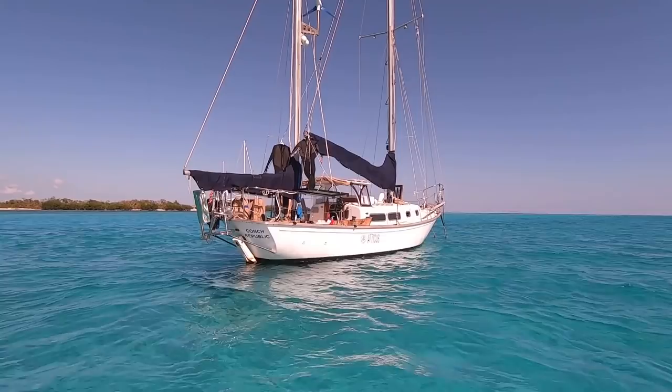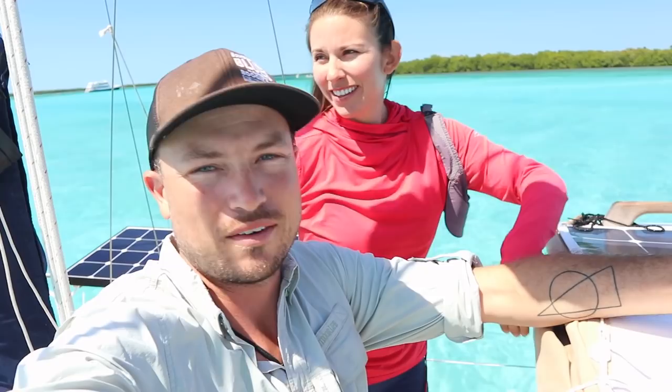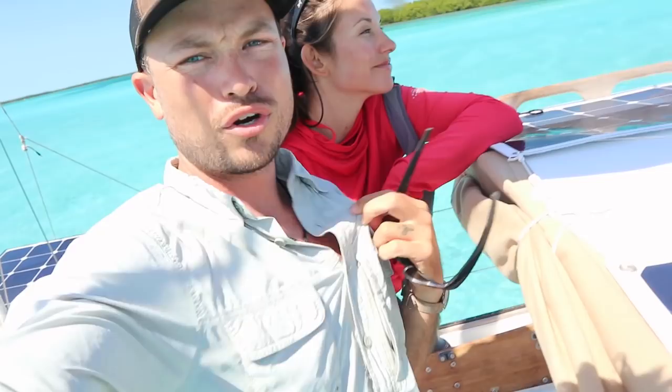Welcome to our first day at what is probably one of my favorite anchorages that we've ever been to. But now you can see we got our nerdy sun protection shirts on, and that can mean only one thing. It is adventure time. We're gonna go check out the island, which is supposed to have monkeys on it. Our other goal is to chat with the park rangers here and try and strike a deal with them to trade for some lobster or fish. So, you ready, bud? Ready.